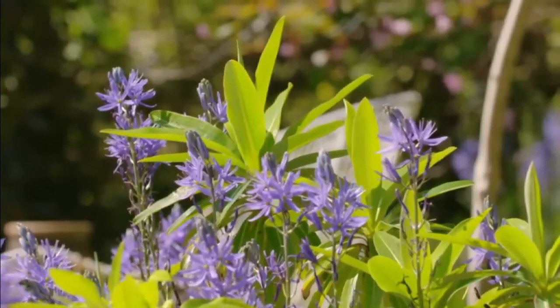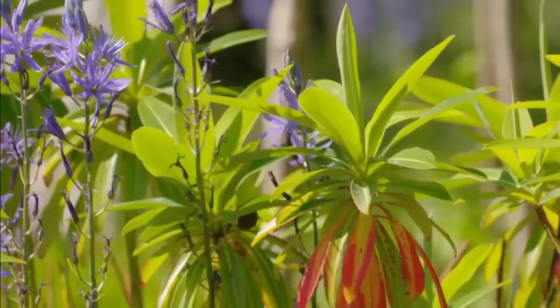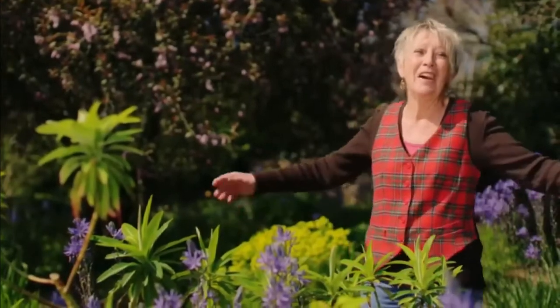This spurge is honey scented, and you don't need to bend down and sniff it, because its scent is carried in the air. The whole garden is scented of honey. I don't know about spring, it makes it feel like summer.